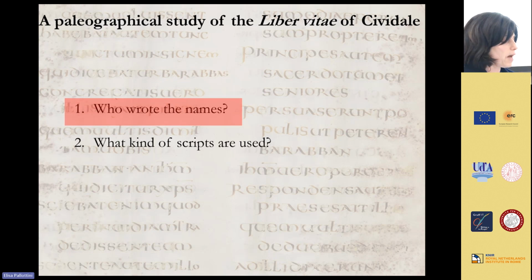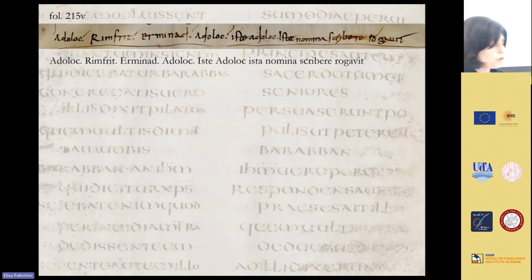Sometimes these recordings had been defined subscriptions or signatures, thus implying their autography, but both a specific note on folio 215 verso and a more general paleographical analysis suggest a different answer. In the note on folio 215 verso, the record of a small group of people, including a certain Adoloc, contains the statement, "iste Adoloc, ista nomina scribere rogavit." This Adoloc had these names written, which prove an allography, at least for this intervention.